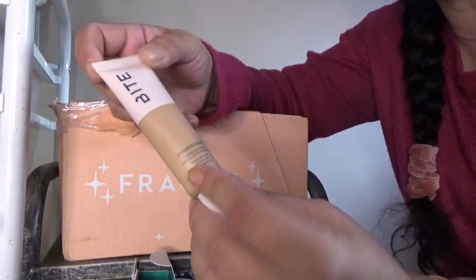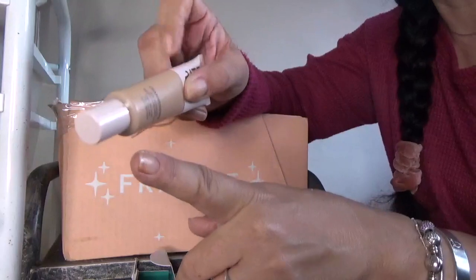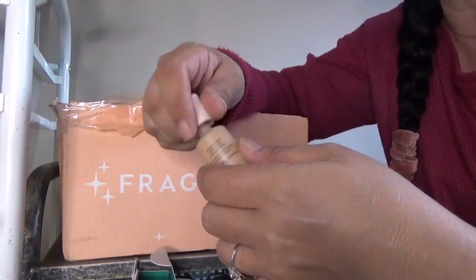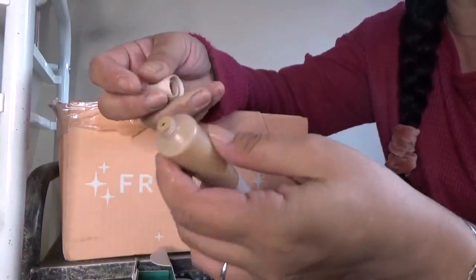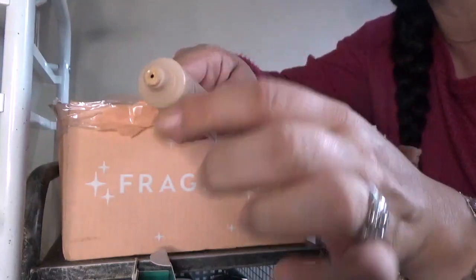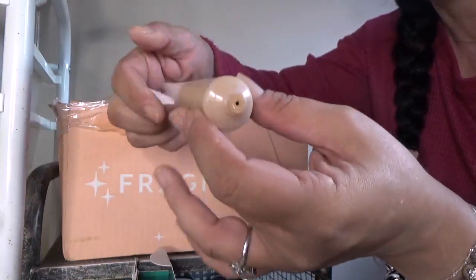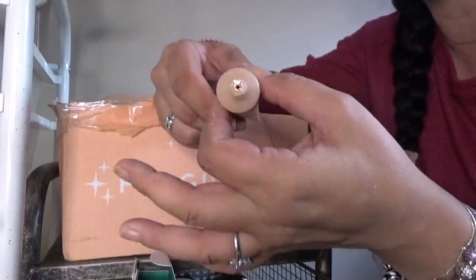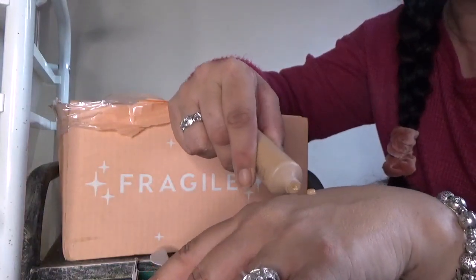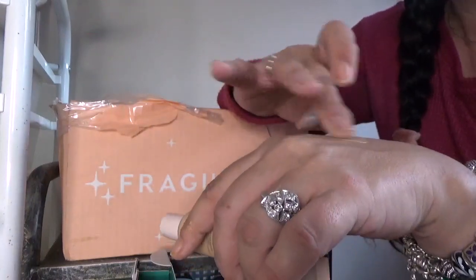This is the Bite Beauty Changemaker Foundation. I did use this in a video. I had not liked it when I tried it off camera. When I did it on camera, I kind of liked it. And I don't know if I necessarily like that it just has this kind of squeezy tube thingy. Obviously we can't get this anymore. Bite Beauty's going out of business or went out of business. I wish it had a different squeezy, maybe a little pointy thing or a pump.